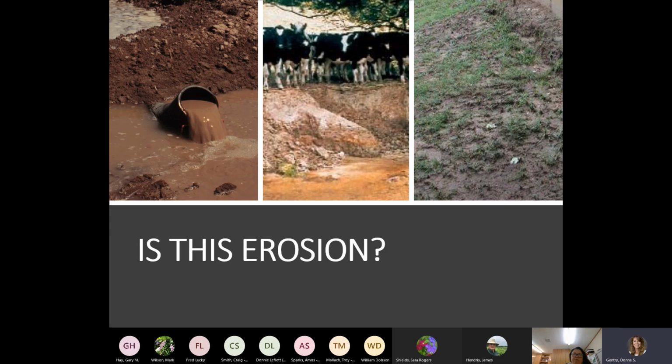And on the right, you can't see the house itself, but it was a newly constructed house. And this was just the soil up against the base of the house that had not established a lot of grass or vegetation yet. So when you look at all these, does this make you instantly think erosion?